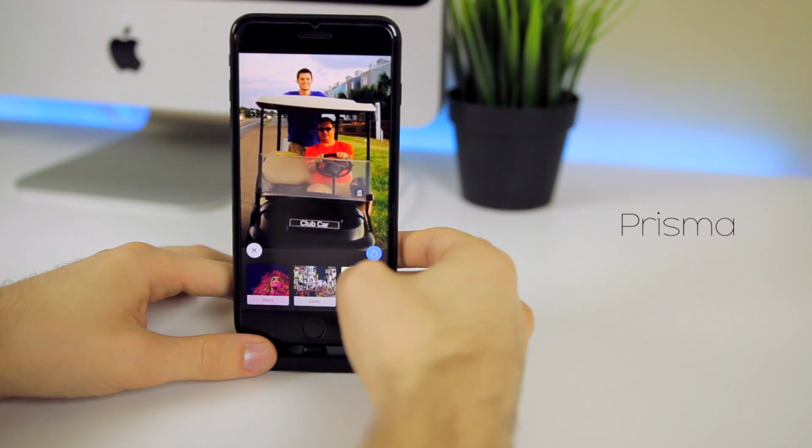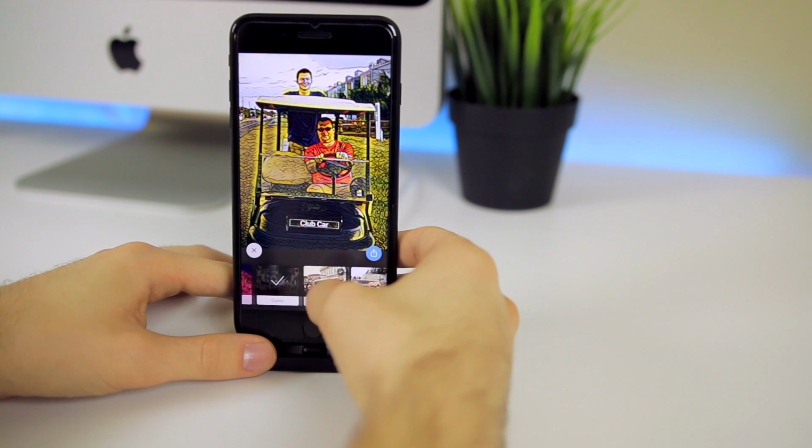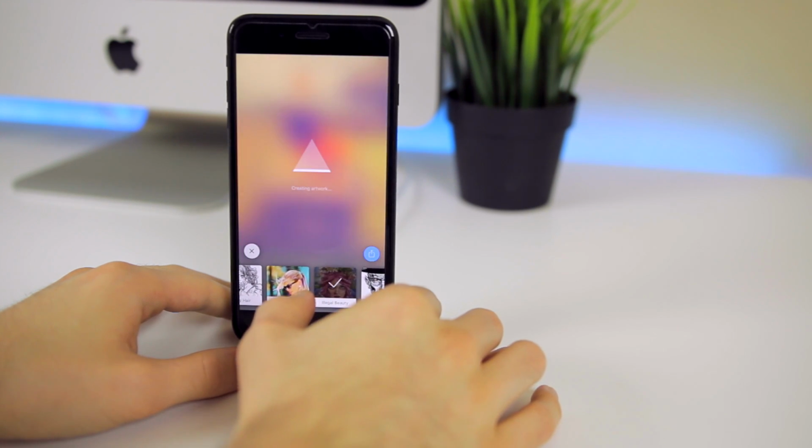Next up is Prisma, and this is an application that turns your photos or videos into realistic paintings. I've been using this one for a while, and if you actually look at my personal Twitter profile picture, you can see an effect from Prisma. It uses one of the effects from this application.